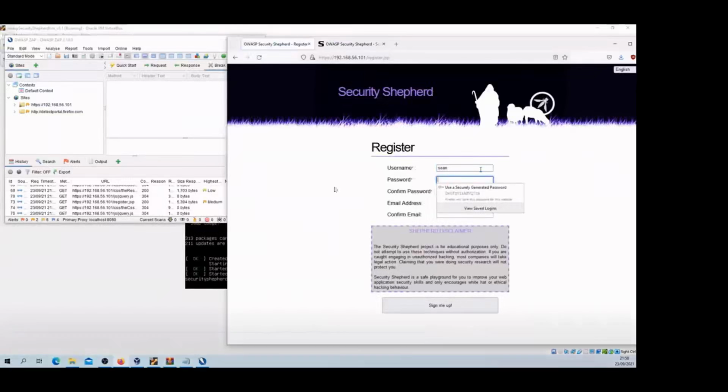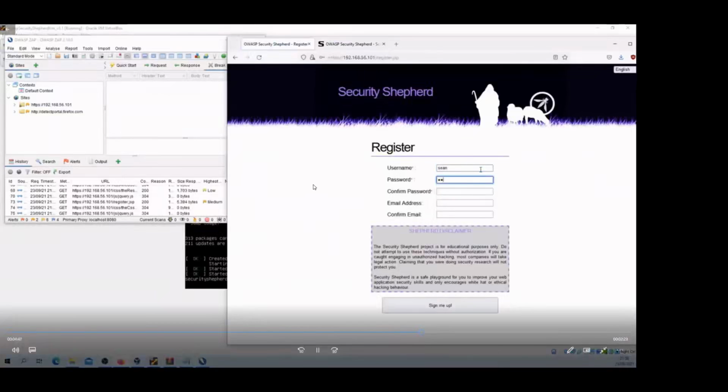So in this case, I'll go over registering a user. The email address is an optional field, so you just need to put in the username and password.